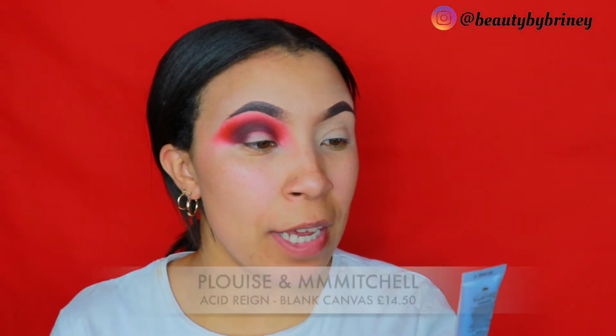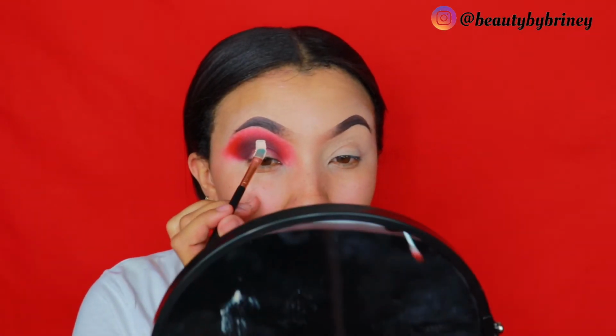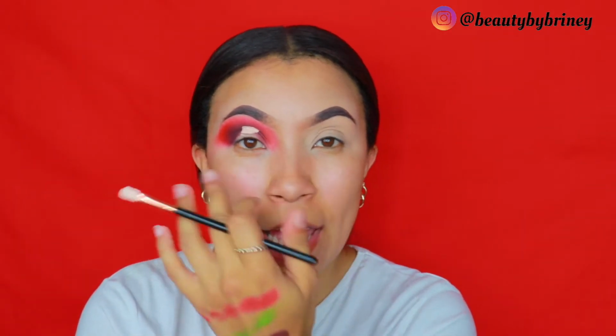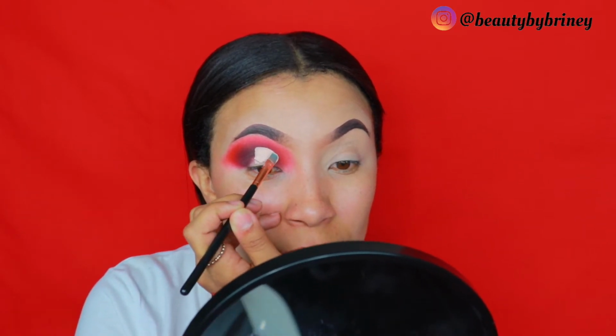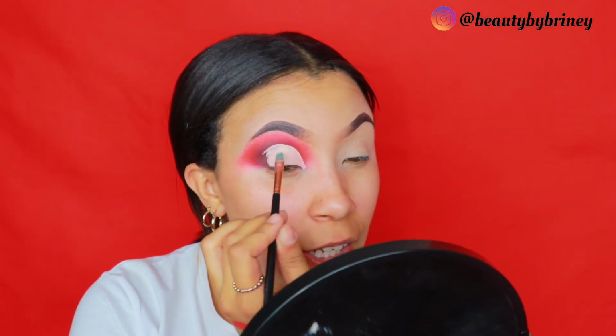Right, now cut the crease. I'm going to go in with the P. Louise and Mitchell Acid Rain Blank Canvas. This is so good because you don't have to set it. So literally when you want a skin tone kind of look on the inner corner, you don't have to pack it up with shadow so it looks really flat and smooth, which, come on guys, we all know the hype anyway about this, so I don't even really have to explain. Let's be honest. And the fact now that P.